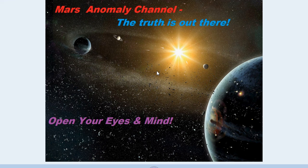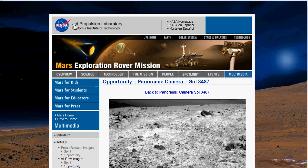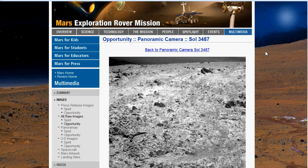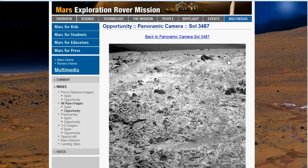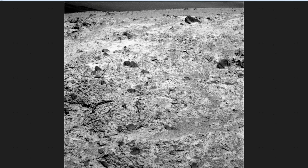I mean, they have some really intricate details that just really stuck out to me. And so this is the picture you'll get, and here it is. There's your JPL picture here, and there it is right there. Opportunity Panoramic Camera, Sol 3487. You can just click on the full image down here, and it'll take you right there. And of course, you can zoom in.